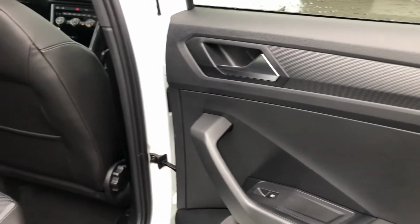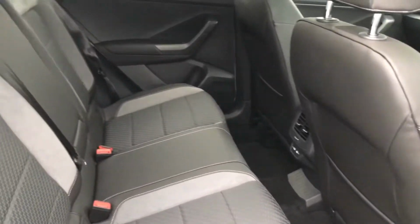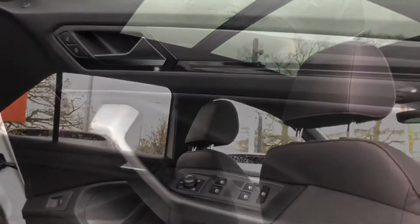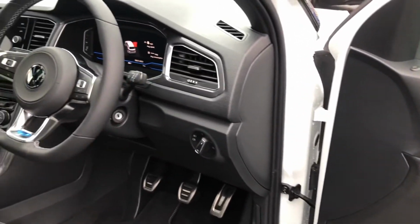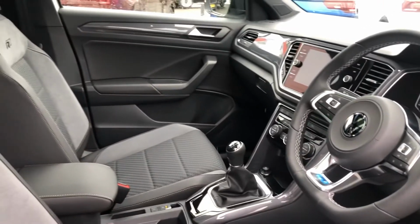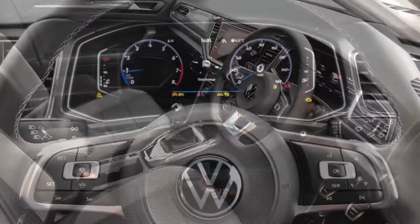For rear passengers, there's comfortable seating for 3, and for any small passengers, there's also 2 ISOFIX child anchor points, including the optional panoramic sunroof on this vehicle. The front of the cabin will also feature sporty enhancements such as an R-Line Sport steering wheel, and the upgraded part leather Sports R-Line seats will be available with the car as well.